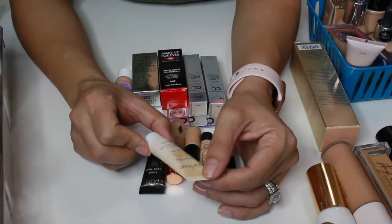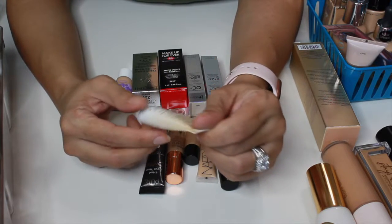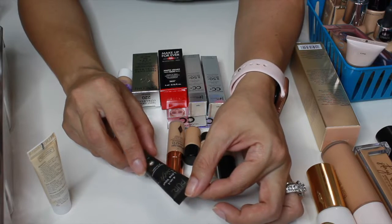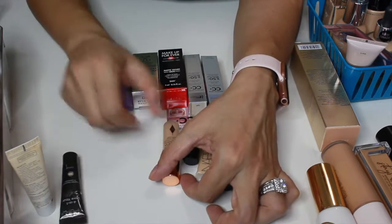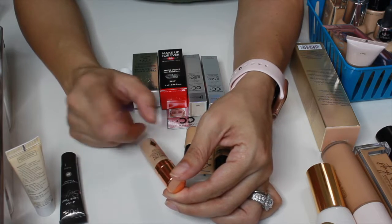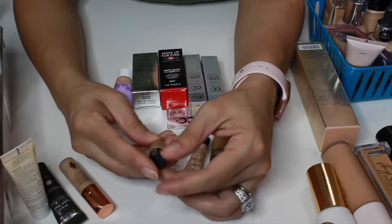Purely's Perfect Glow BB Cream. I love this thing. This one is definitely one that I'm going to keep. Pure 4-in-1 Love Your Selfie Foundation. I do really like that, and I'm going to keep that. Airbrush Flawless Foundation by Charlotte Tilbury. I really like that guy. I'm going to keep it.